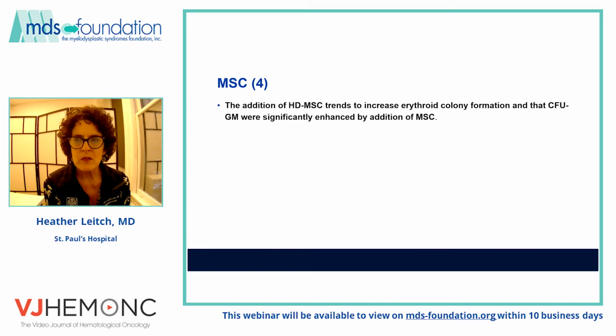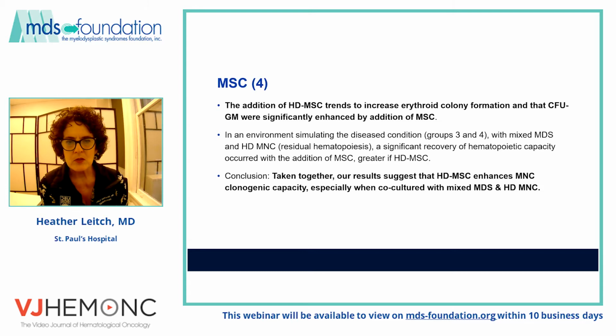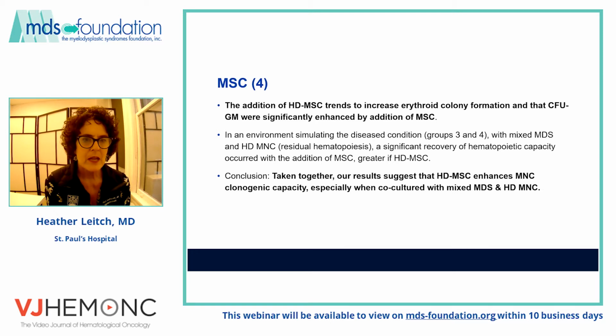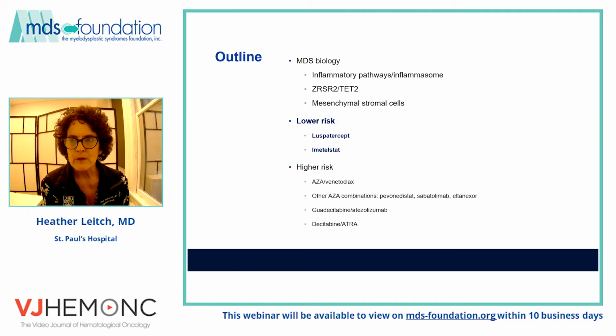What they found was that the addition of healthy donor MSC trended to increase erythroid colony formation, and GM were significantly enhanced by addition of these cells. And in an environment simulating the disease condition where they had mixed MDS and healthy donor MNC, so residual hematopoiesis, a significant recovery of hematopoietic capacity occurred with the addition of the mesenchymal cells, which was greater if they were from healthy donors. So taken together, the results suggested that healthy donor MSC enhances MNC clonogenic capacity, especially when co-cultured with mixed MDS and healthy donor cells. And this is the situation that occurs in lower risk MDS patients where normal and MDS hematopoiesis coexist. So they think this could be a potential therapy in the future.